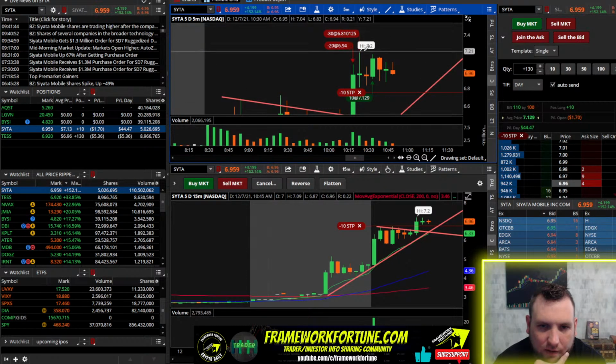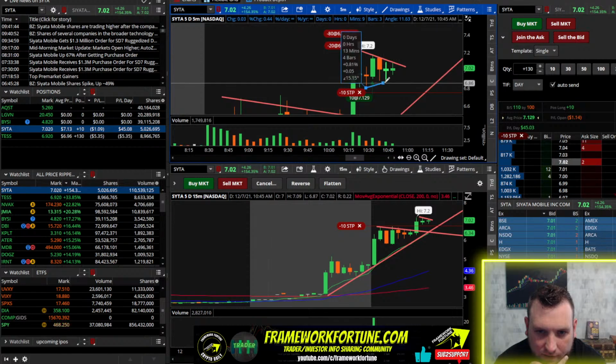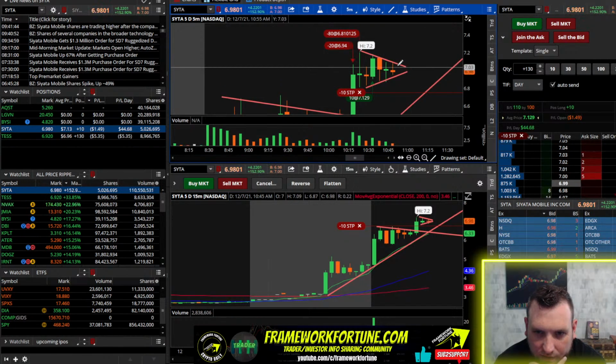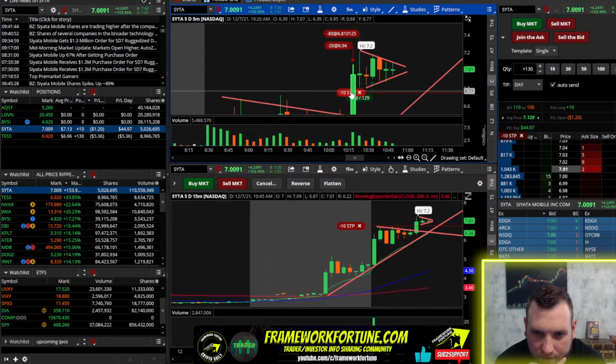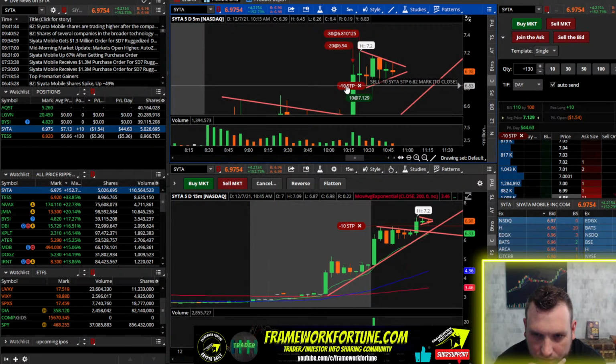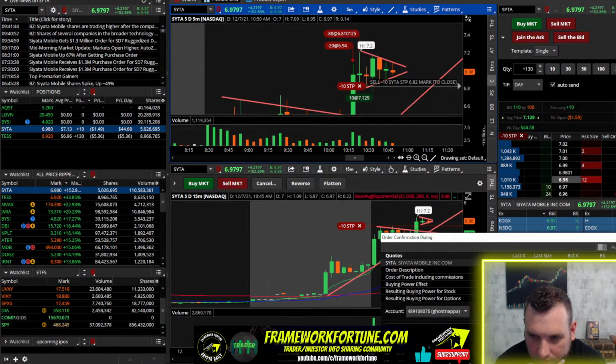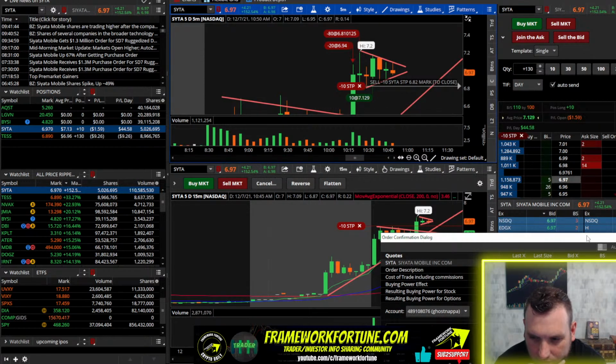Because this right here on SYTA is a consolidation triangle and more than likely is very close to popping. I'm actually going to move the stop loss up some more. Well, actually, where did I put it? Yeah. I know it's only 10 shares, but I'm going to still move it up.